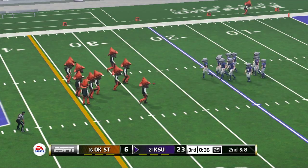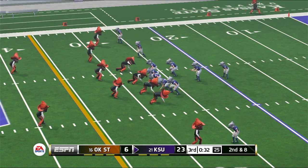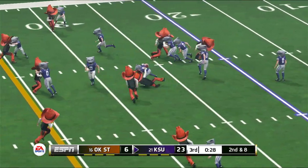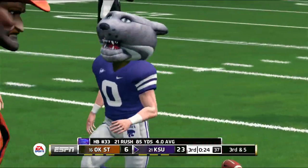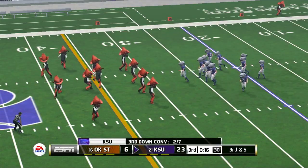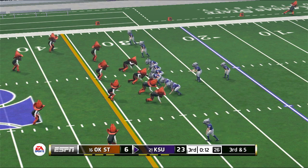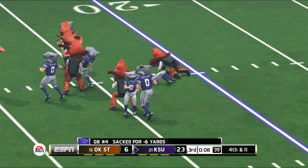Second and 8. Ball on their own 27. He fights forward to about the 30. Gain of 3 yards. That'll make it 35. Tight left, tight left. Fourth down. And he hits him hard at the 24-yard line.